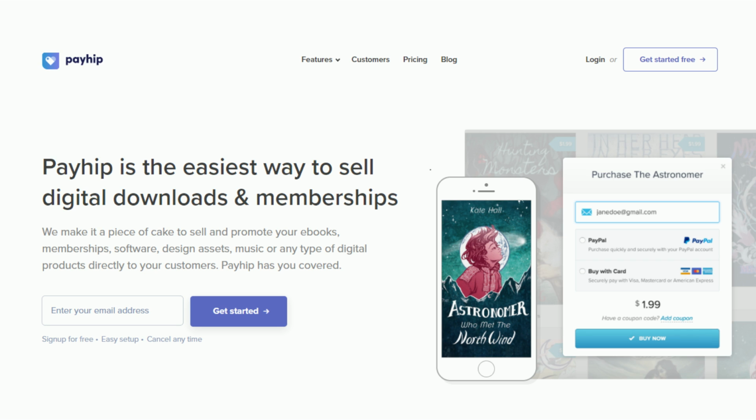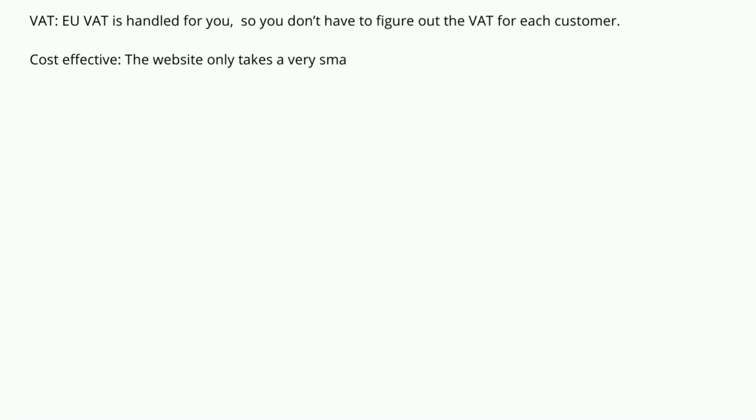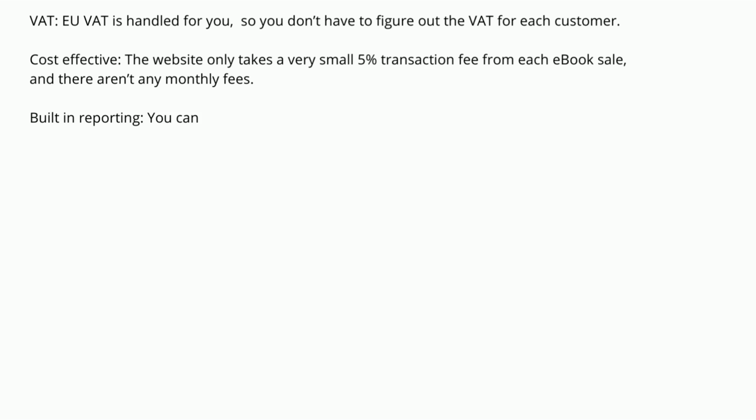Like any platform for online selling, there are tons of pros and cons to using a solution like Payhip. Let's start by looking at some of the major benefits. VAT: EU VAT is handled for you, so you don't have to figure out the VAT for each customer. Cost effective: the website only takes a very small 5% transaction fee from each ebook sale, and there aren't any monthly fees. Built-in reporting: you can get useful insights into your sales strategies and generate better conversion rates as a result.